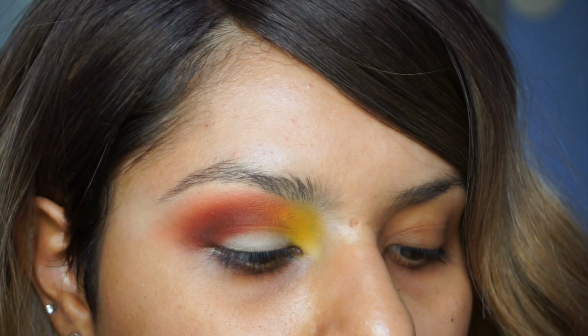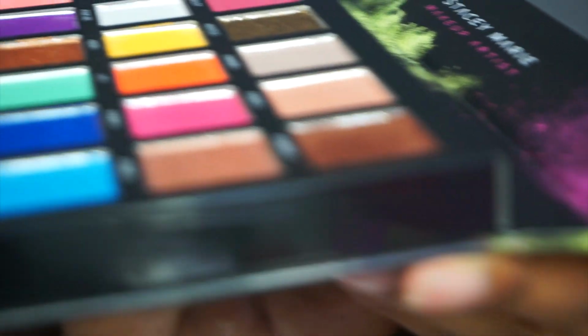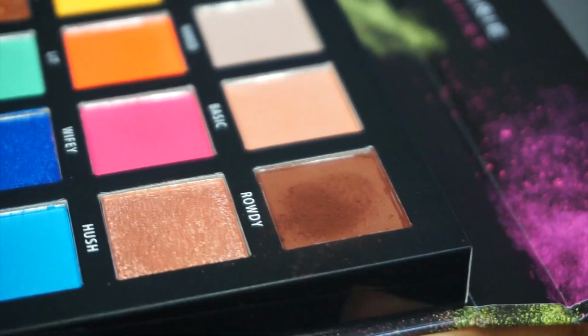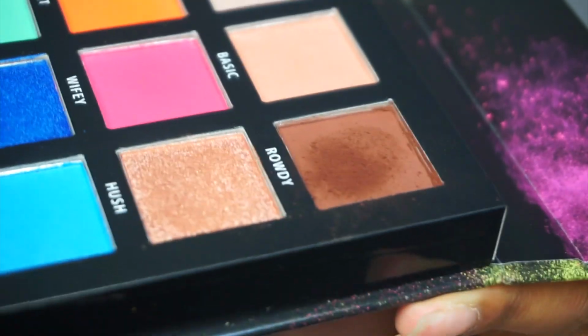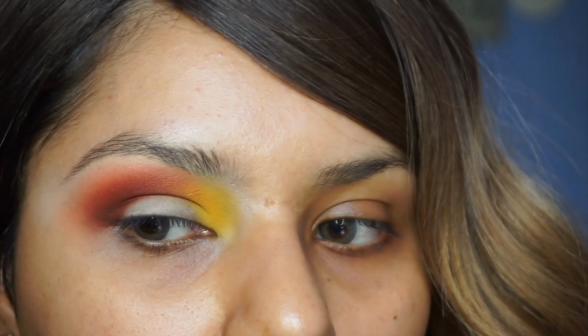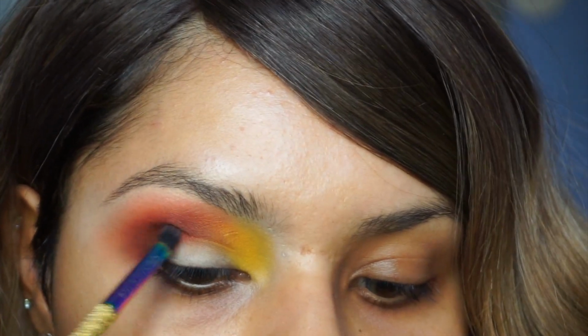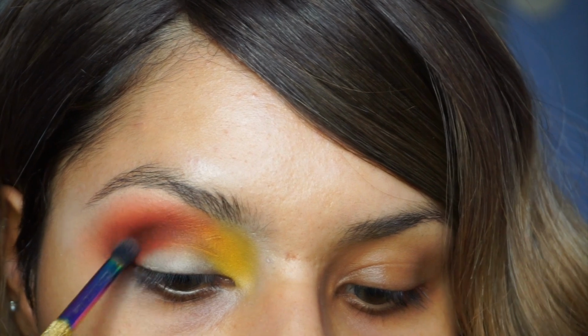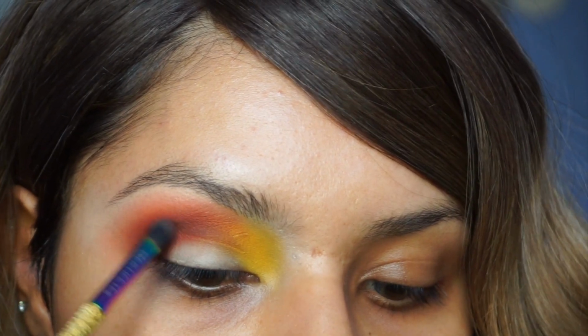Tap it so you guys can see how much fallout there is. See that? That's a lot. Hopefully the other colors are not like that, but we'll see. I'm gonna add a little bit more just so it could have a little bit more depth in it.